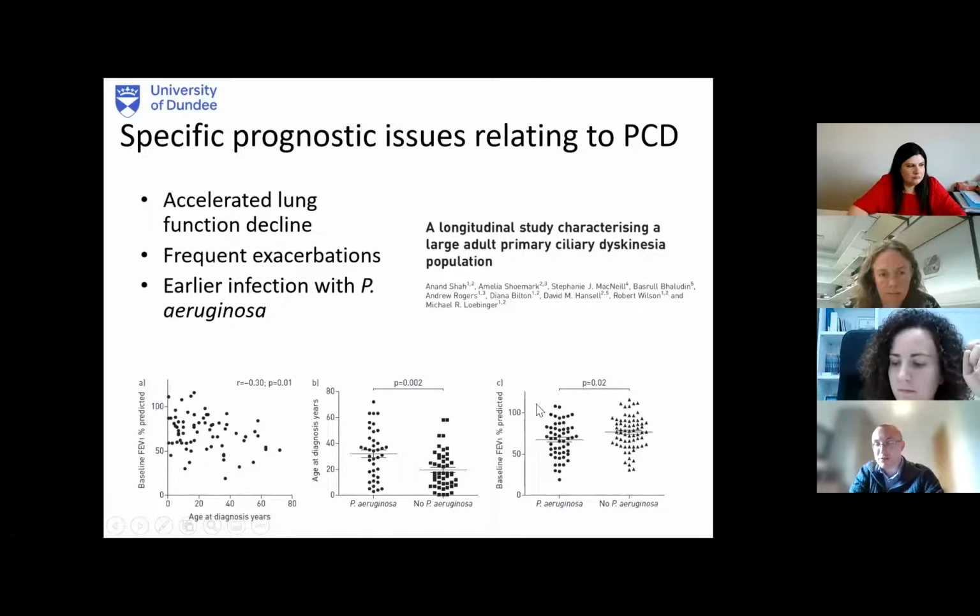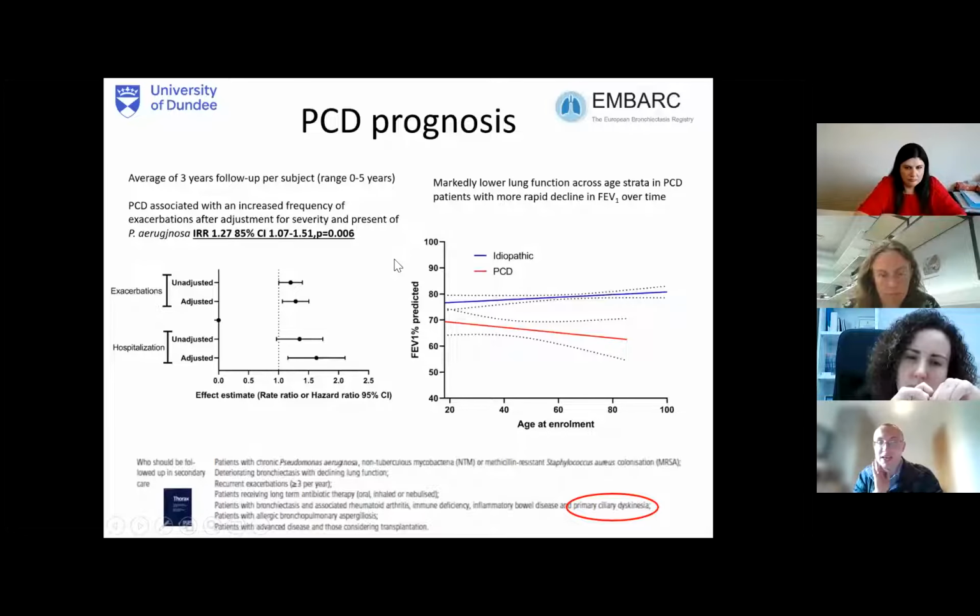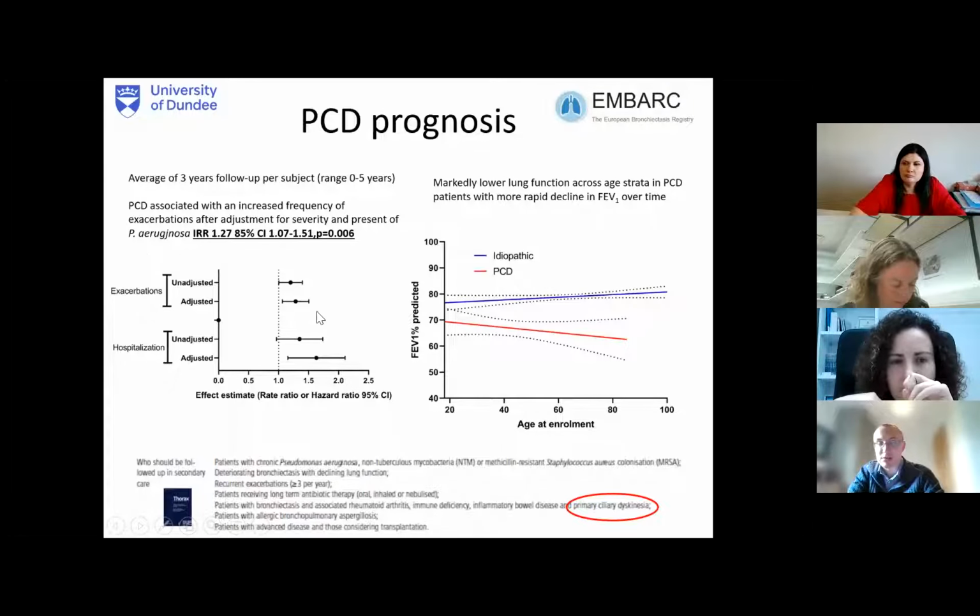Patients also have lower lung function if they have Pseudomonas infection, which is consistent with what we see in other adult phenotypes. So the prognosis is worse if you miss a diagnosis of PCD in adults. Amelia has already shown this data on a much larger and a European level. We can show that patients with PCD are at higher risk of Pseudomonas infection and other gram-negative infections. The data from that same analysis that she didn't have time to show is that patients with PCD are more likely to have exacerbations, 27% more likely, and more likely to be hospitalized for severe exacerbations.